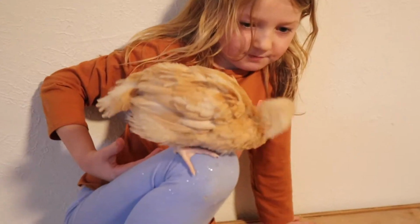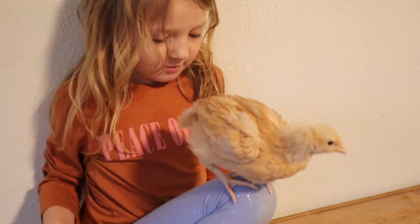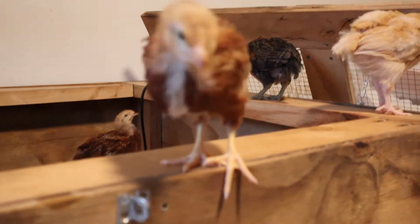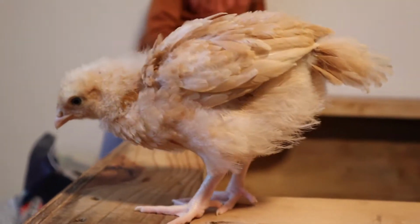Melina absolutely adores her chickens, and her two chickadees are actually the most social ones that we have. They will hop right onto you, they'll come see you, and yesterday we were in there playing with the chickens and I felt like they were nuzzling into her, and it was so cute. So whatever she's doing, it's working with her chickens.